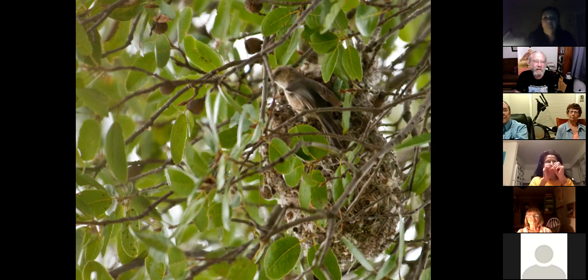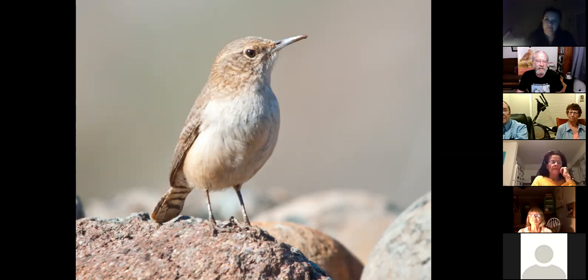Next slide. One of the only places I know to find rock wrens is out there, Millville Plains, because there's a lot of rock walls out there, miles and miles and miles of rock walls. So probably the easiest place I know to find a rock wren. Next slide.